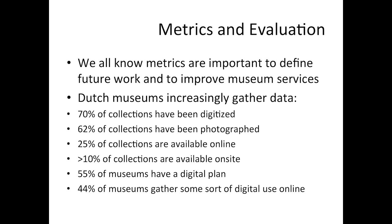However, only 25% of collections are available online. That's very little. However, if you consider that less than 10% are available for visitors, in the galleries, well, then the 25% doesn't look so bad. But still, most museums show between 6 to 10% of their collections on their exhibition floors. Something important is then to say, okay, we've been digitizing for about 30 years. We've got some idea on what we're doing. However, we still need to understand and improve our work. We're doing the best, how can we improve?